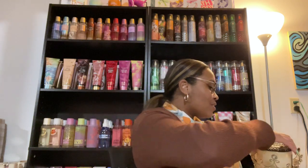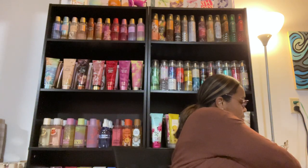So this retails for $24.95, y'all. Yes, $24.95, this beautiful crown. Y'all, I paid full price, but of course your girl will be going back for a price adjustment if I get a 25% off coupon. I don't know. We'll see how it goes.